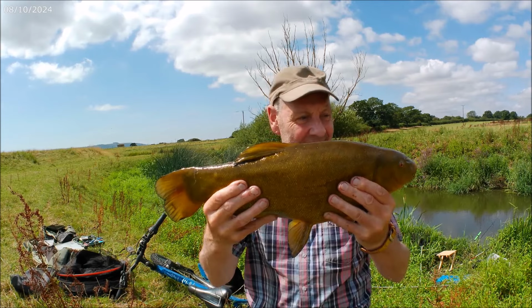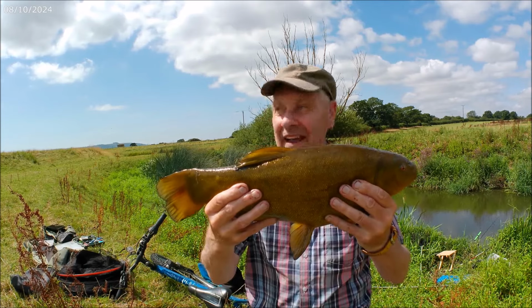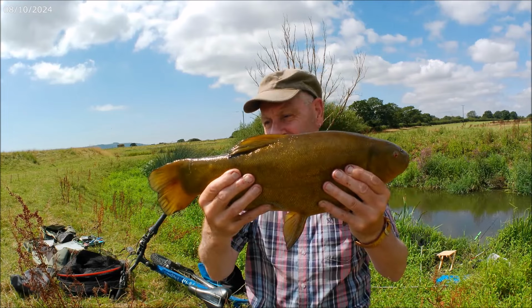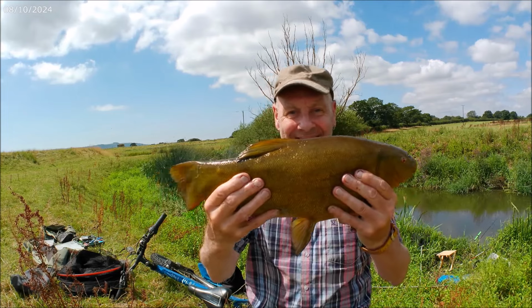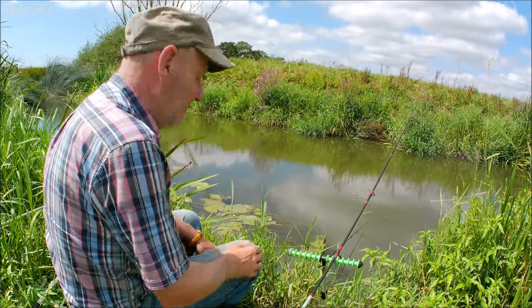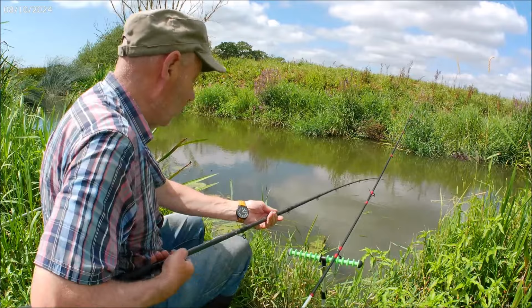I'm delighted with that. Right, okay, let's get her back, because in this heat, I don't want to keep her out too long. There we go. God, I can't stop looking at it. Brilliant. Oh, who would have thought that, eh? Unbelievable. Oh, I'm over the moon with that, really am.